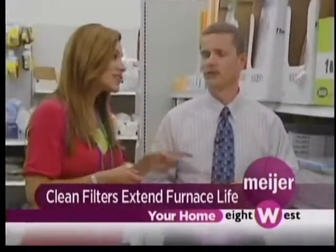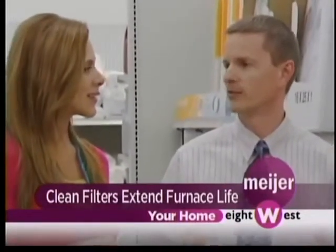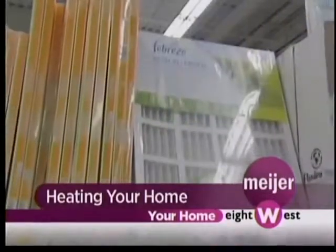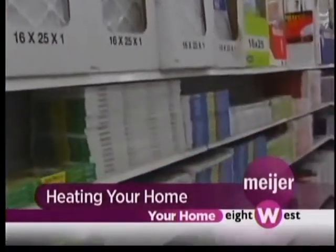Including in the summer. It is working still. Absolutely. Including the summer. If you have central air and your furnace is running all summer, you want to be changing that filter frequently. The average they recommend is probably 4 times a year, but that will vary by your lifestyle. So again, if you have allergy sufferers or pets in your house, you'd want to change it even more frequently than that.